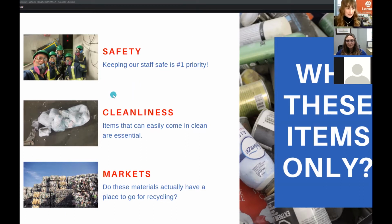Next is cleanliness, okay? I can't stress this one enough. When we put things in the bin that don't belong, that are dirty, they can break open and ruin tons of clean recycling around them, and we really hate to see that happen. A statistic that we came up with about 1.5 years ago was that we received so many diapers here at Laura's Recycle that we could line the highway from Saskatoon to Prince Albert. Every time something like that comes in here, it's going to ruin clean recycling, and we really don't want to see that happen.